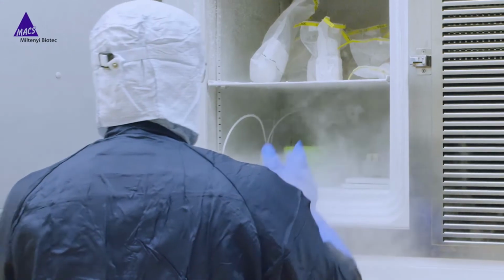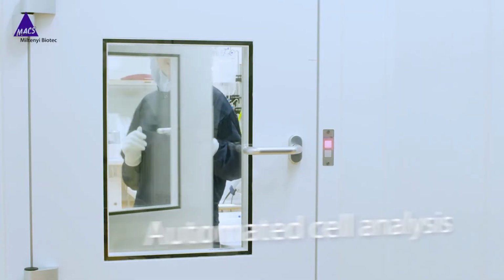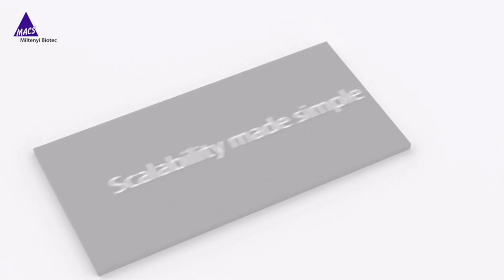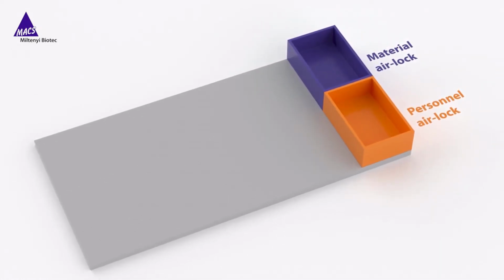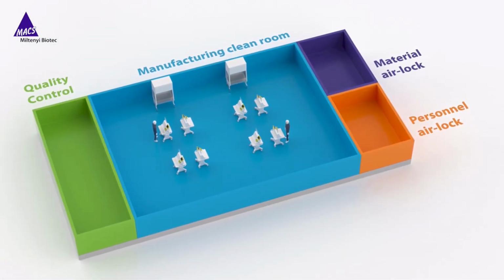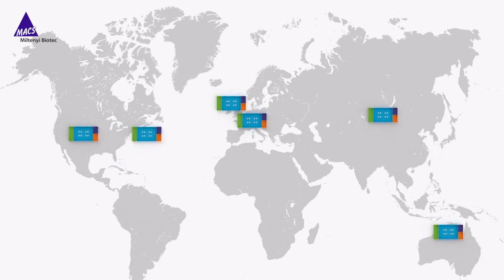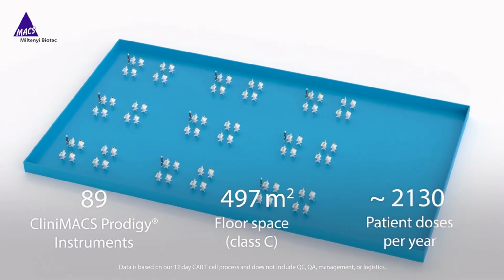It all comes from one source. In the Quality Control Suite, automated flow cytometry is done by MACSQuant analyzers. Our manufacturing model is comprised of separate material and personnel airlocks, a Class C manufacturing clean room, and a room designated for quality control. The modular unit model is easily scalable, from a global network of manufacturing suites to a large central manufacturing facility.